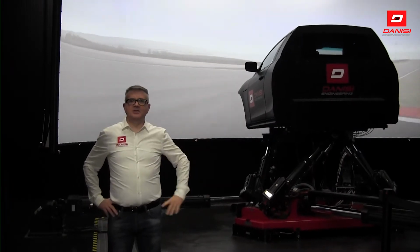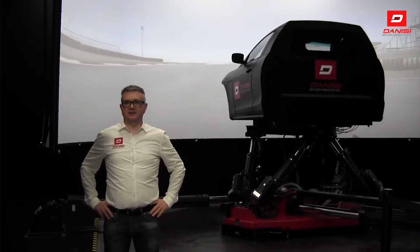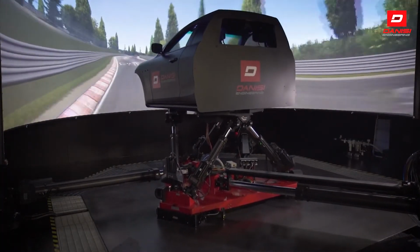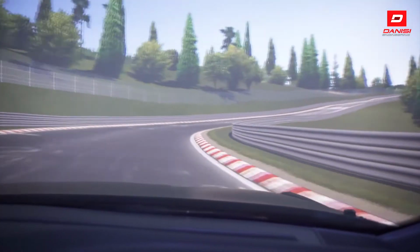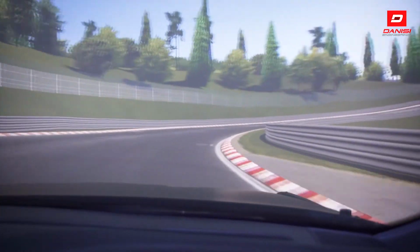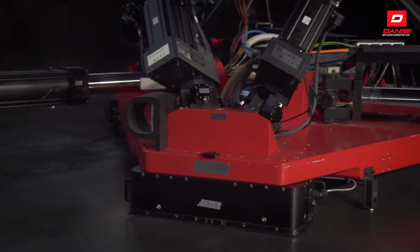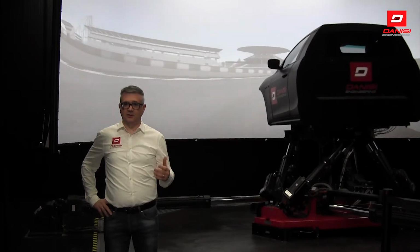This is the dynamic simulator, the most advanced tool we have here in Danisi Engineering. It is perfect for supporting each step of the technical development of a new product. With this tool you can feel acceleration and deceleration, you can perceive the grip on the road, you can evaluate and judge the powertrain performance of the vehicle.